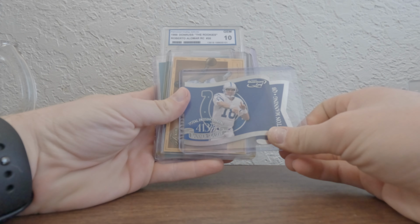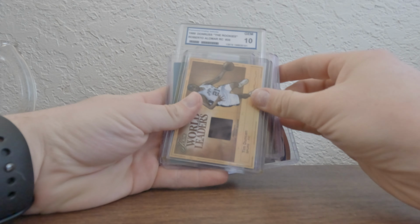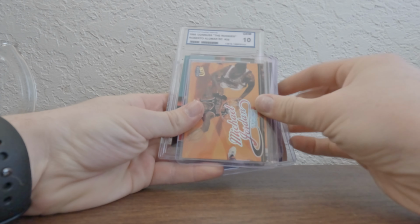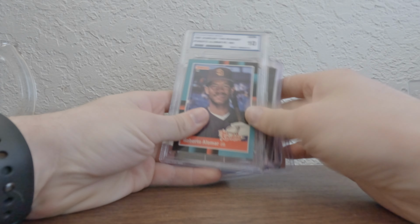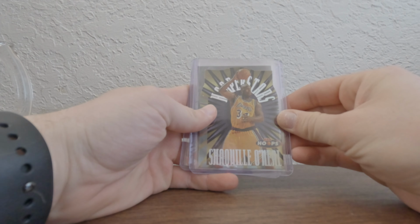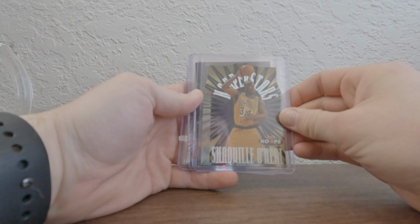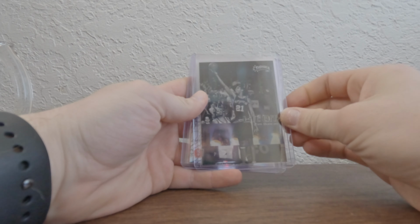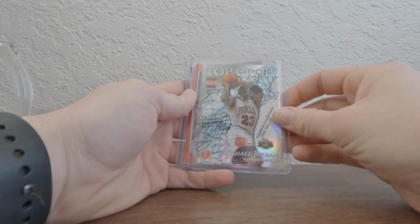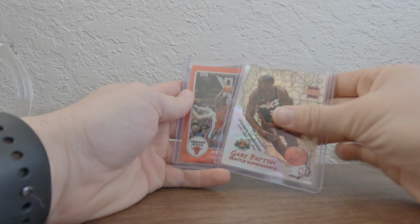This is a Peyton Manning numbered card right here, Tim Duncan jersey card, Allen Iverson Sky Onyx, another Jordan, that's a fun one, and then a Roberto Alomar. As far as the best ones, we got this Hoopstars Shaq card. This sells for like 70 bucks. This Tim Duncan will sell anywhere from $20 to $40. This Jordan's a $100 card. It's got Gary Payton on the back of it.